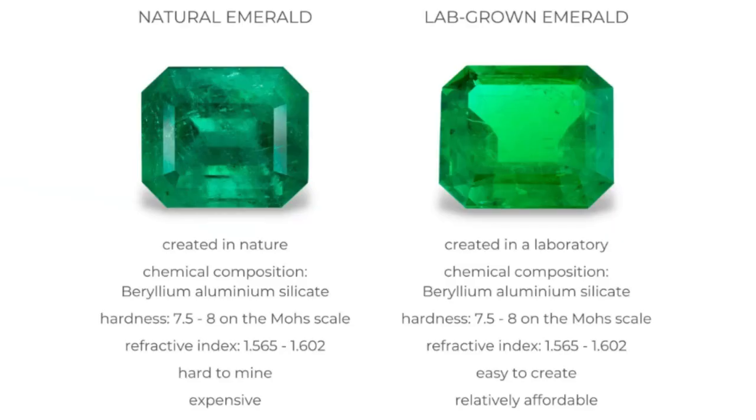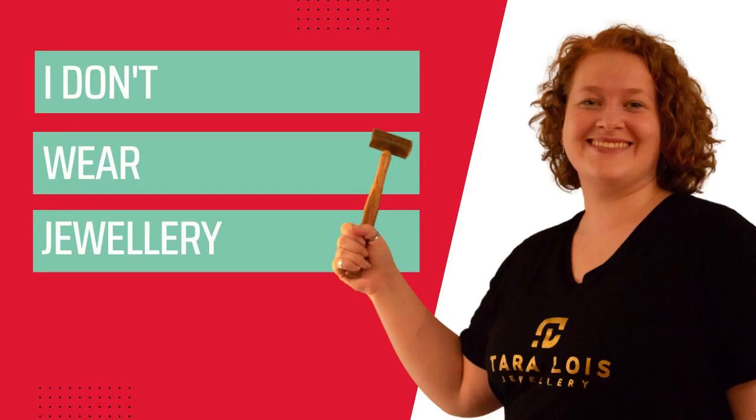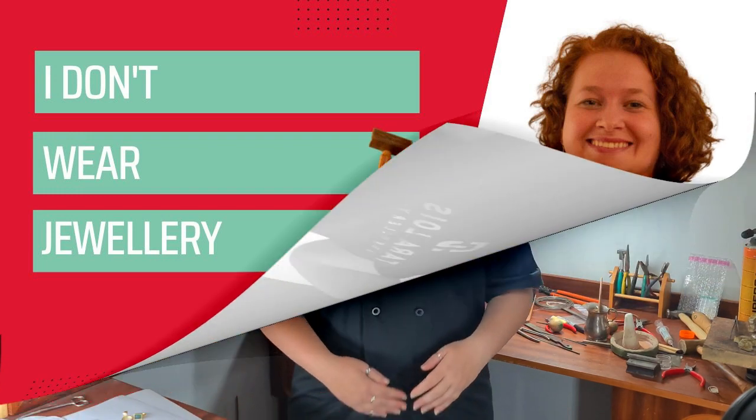If you need new gemstones, but you can't afford really expensive mined ones, I'm a huge fan of sustainability and will always suggest lab-grown gemstones, purely because most people can't tell the difference and they are cheaper. What if I don't wear jewelry? In your home, you might have heritage jewelry that you have in a safe place, but you don't see very often, so you don't get to experience those memories and emotions that you kept within.